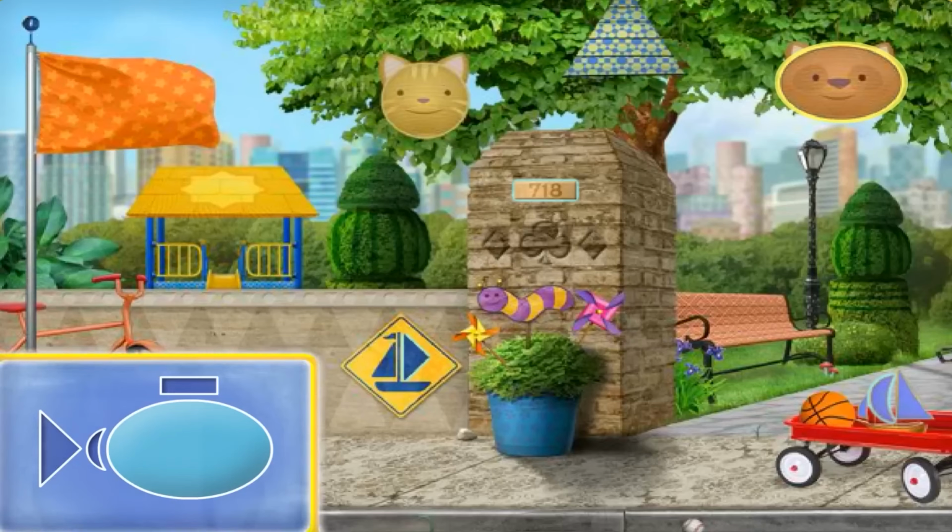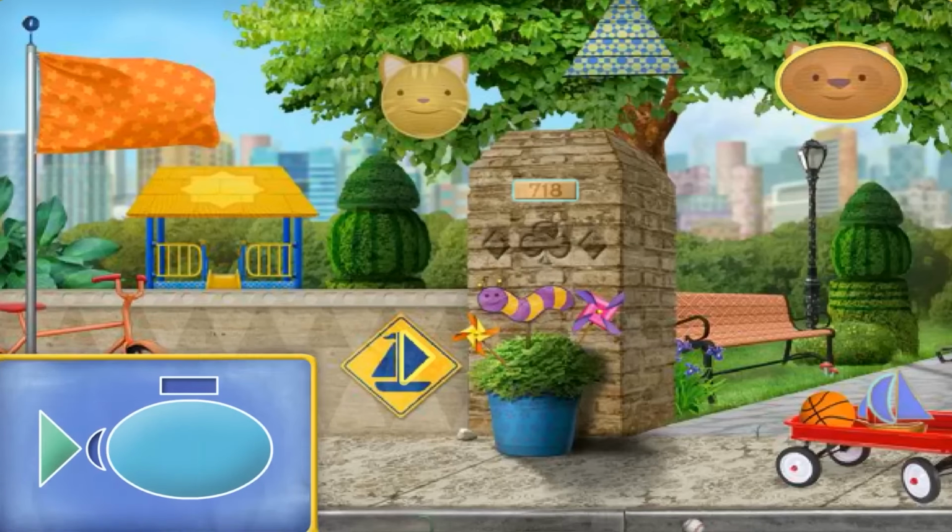An oval. That's it. A triangle! Great job! A crescent! Awesome! A rectangle! Way to go, Umi friends! We've got all the shapes we need! Let's go turn these shapes into a super submarine!